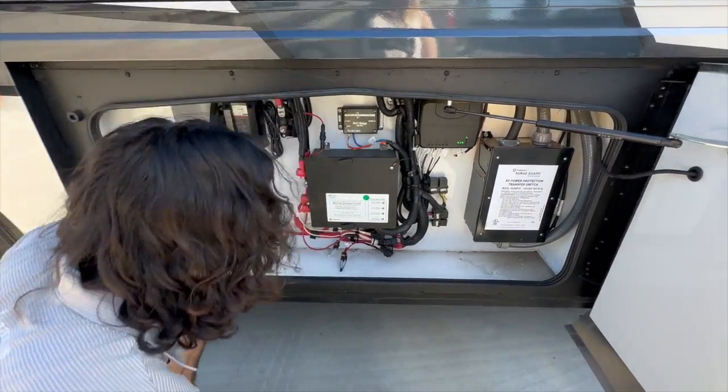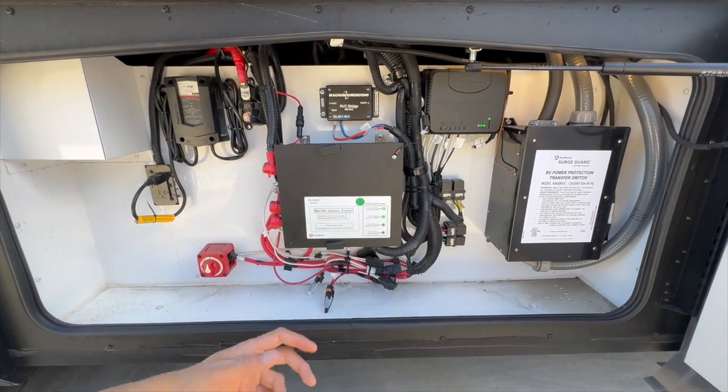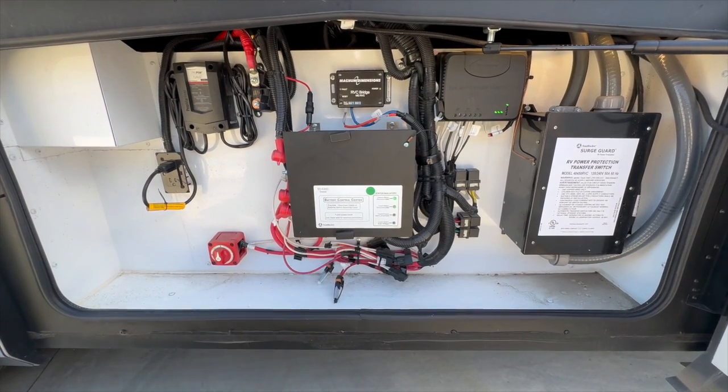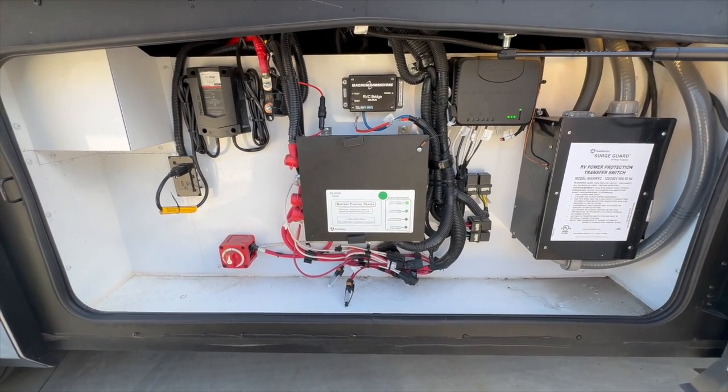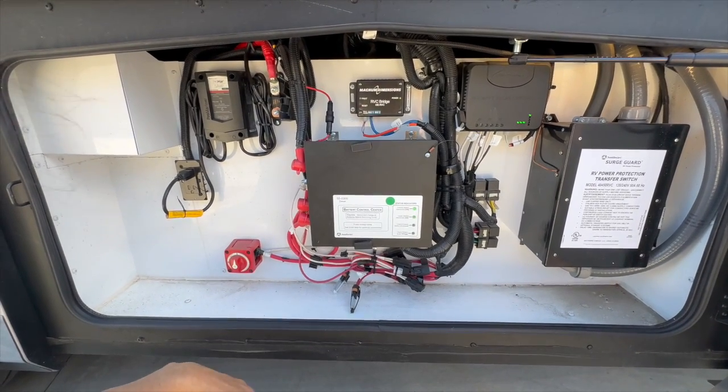We've got a cutoff here for the battery control center. We've got the RVC bridge components, a transfer switch with built-in surge guard protection. We've got a solar controller for our solar up top. And this thing has a built-in tender for the chassis batteries.